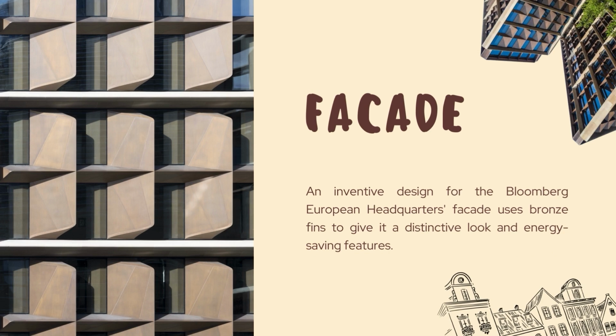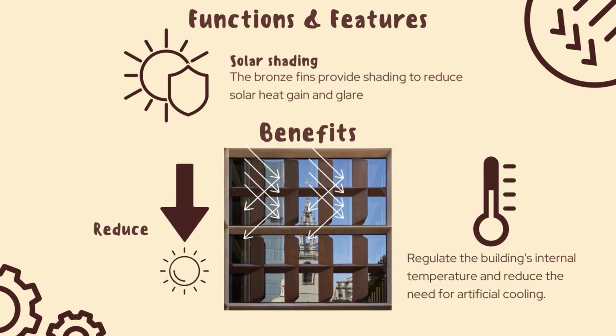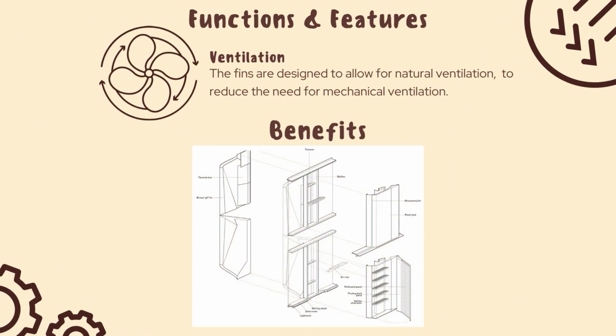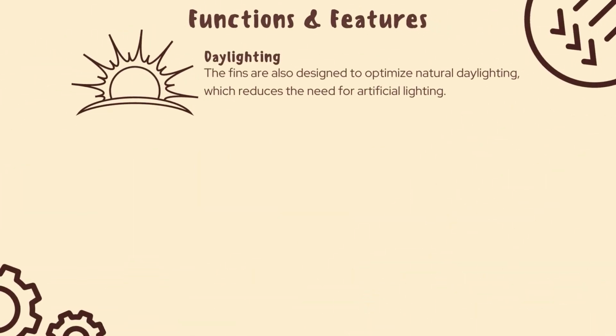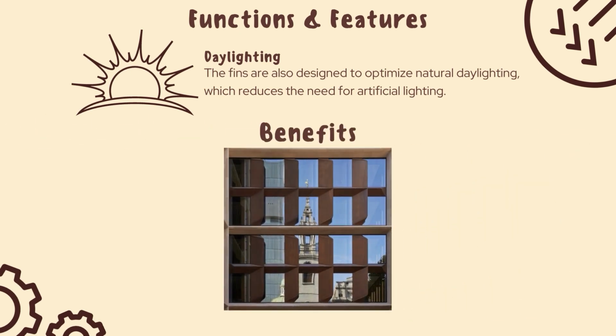The Bloomberg European headquarters facade boasts an innovative design that utilizes bronze fins. These fins offer both unique aesthetics and energy-saving benefits, such as solar shading, which helps in reducing solar heat gain and glare while allowing natural light to filter in. Additionally, the fins incorporate acoustically treated vents that provide natural ventilation, improving indoor air quality and reducing the need for mechanical ventilation. The bronze fins on the facade are also designed to optimize natural daylighting, reducing the need for artificial lighting and creating a better indoor environment for the occupants.